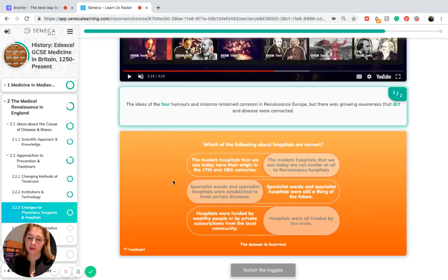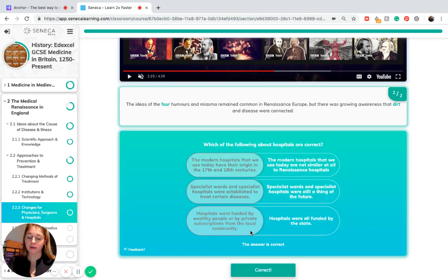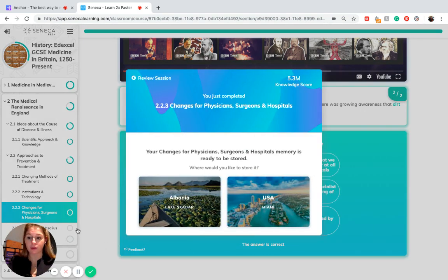So, to look back over what we've discussed so far, we know that the modern hospitals that we use today have their origin in the 17th and 18th centuries. Specialist wards and specialist hospitals were established to treat certain diseases, and hospitals were funded by wealthy people or by private subscriptions from the local community.